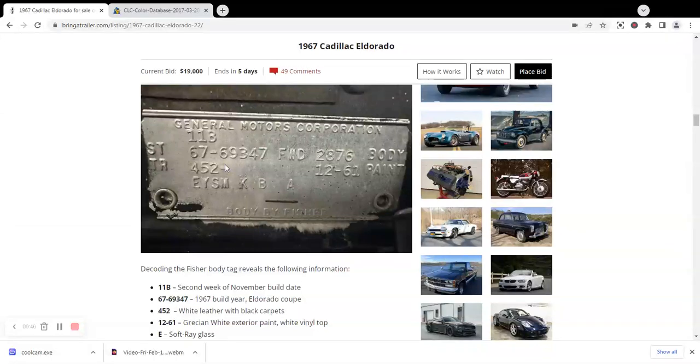and it's blank. There is no suffix after the 452, which is normally where you would find designations for bucket seats with a B, or bucket seats with headrests and recliner as an R. Unlike the B at the bottom line, which is a designation for the rear window defogger.